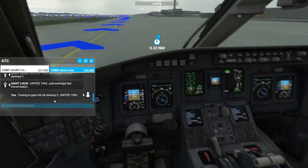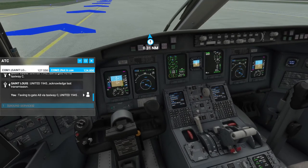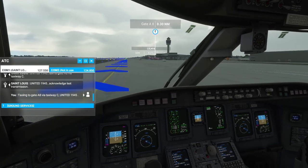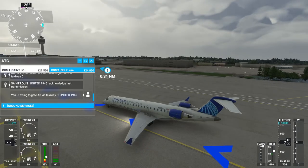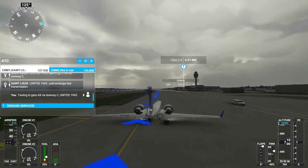Yeah. Taxiing to gate Alpha 8 via taxiway Charlie, United 1945. This may be how the plane operates, which I'm sure people that fly a lot get used to and know how to control. But for someone like me, it's been a learning curve, that's for sure, early on.